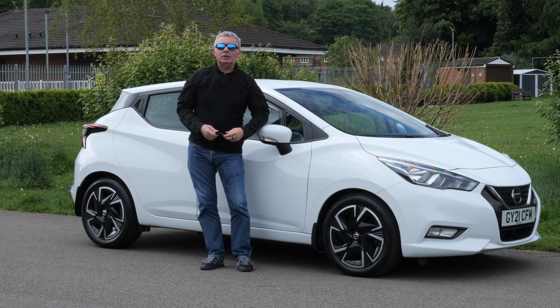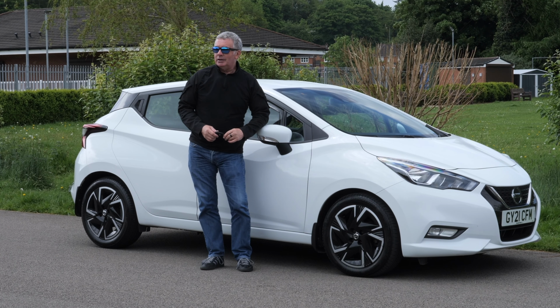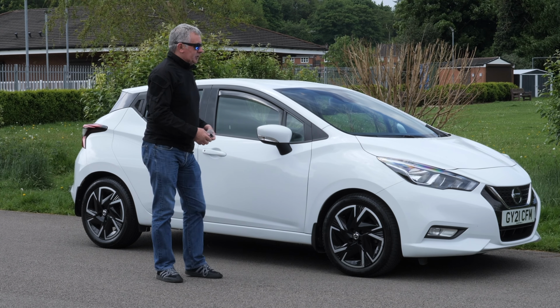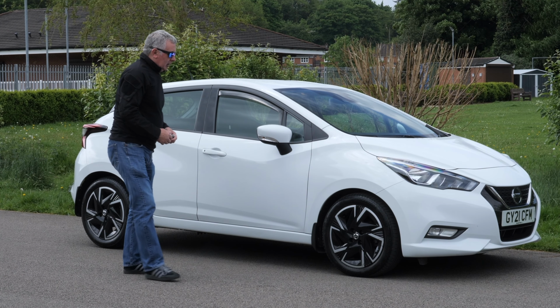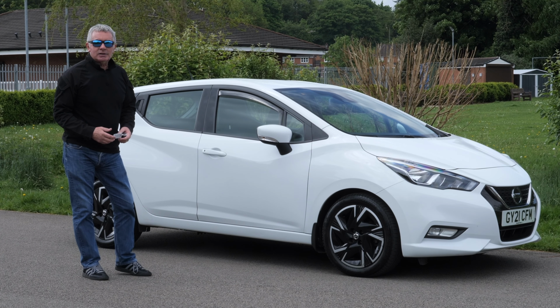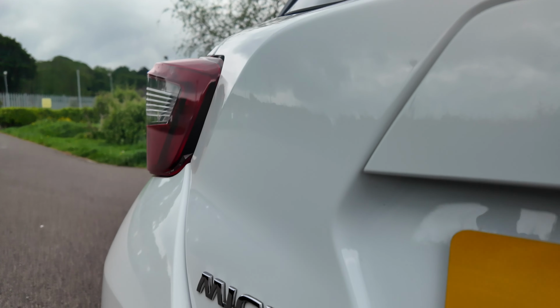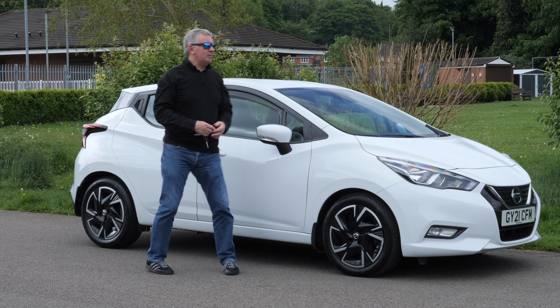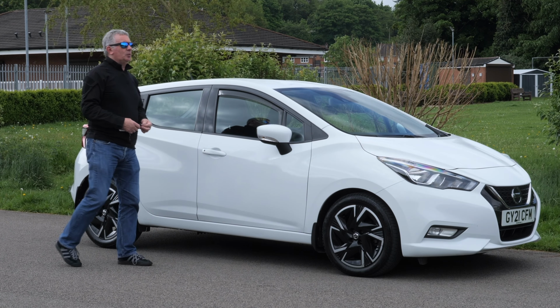I've just had to look what size engine's in this because John's been using it for a couple of days. I've jumped in it to bring it here to photograph it, and it's like a little flying machine, but it's a 1 litre. So it's great spec too, really, everything you could possibly want.